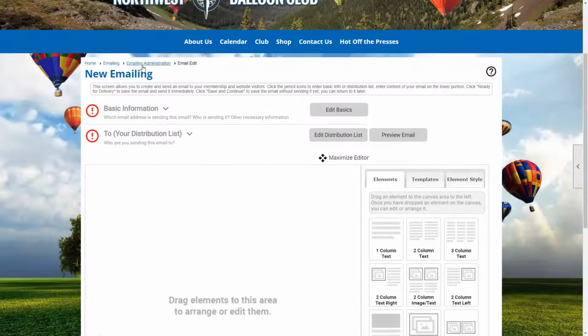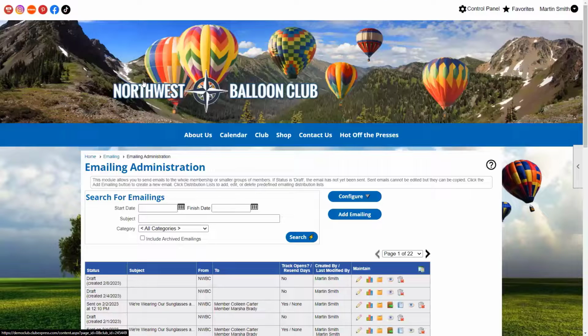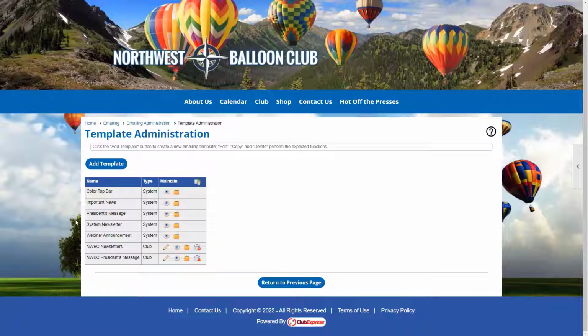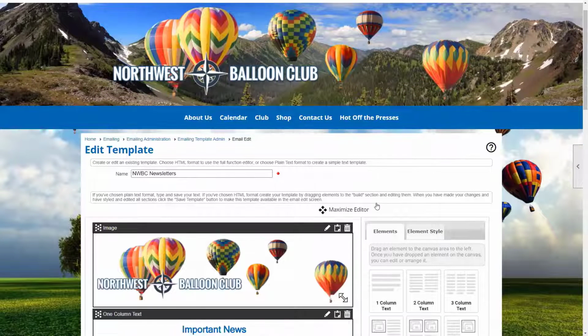Now, a couple of other things that I want to touch on, because we have spoken about them a lot in our past webinars, would be creating a template. So almost every time we talk about emailings, we talk about creating a template to make your work just a little bit easier. So if I take a look at my templates that I've created so far, I have a handful of system templates that were created for me by ClubExpress, and I also have additional templates that I've created myself.